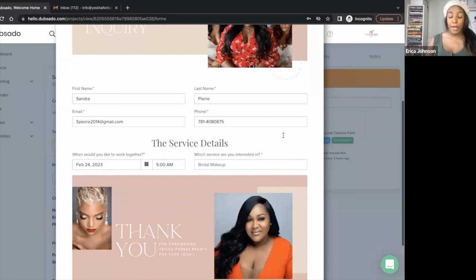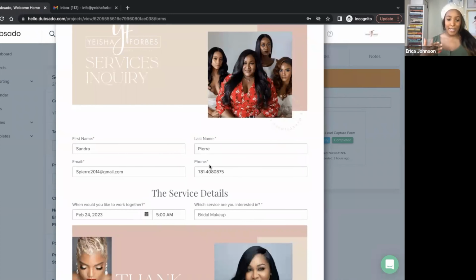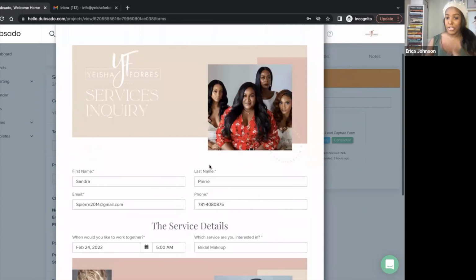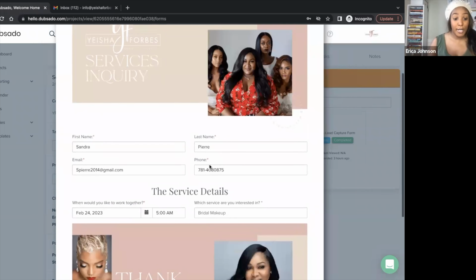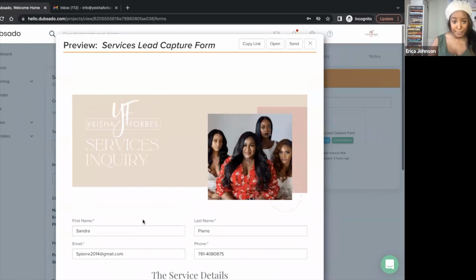So it's quite okay. And then because of how I set the form, the workflow for bridal started. So everything she gets from my client is going to be geared towards bridal. She's not going to hear about any other service except bridal, because that's what she picked. So her date is February 24th.